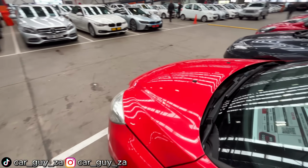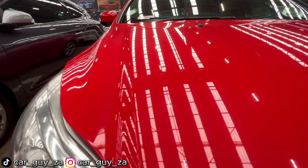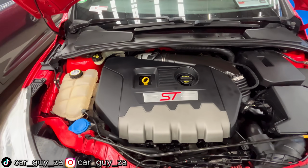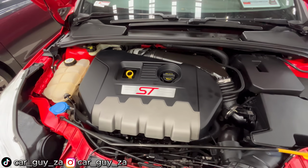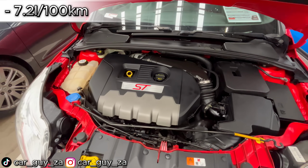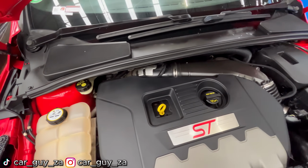And like I said, this car puts out 184 kilowatts, and all that power comes from this 2-liter turbocharged motor. According to the Dekra report, this car has no mechanical issues. It has an up-to-date service history with a fuel consumption of 7.2 liters per 100 kilometers. So yeah, this is another car for today.